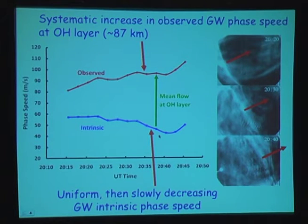And we don't get measurements every 5 minutes. You can see lots of dots there. We get measurements every 30 seconds, so this is a very well-sampled event. We have background wind measurements from the Auroral radar, and you can then determine the intrinsic phase speed, and you see it's roughly constant. It started to dip a little bit later.